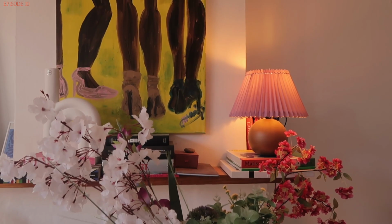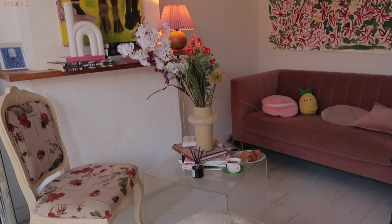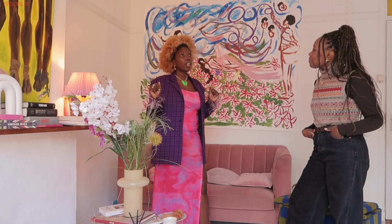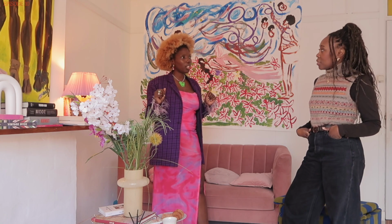This lamp is from Fest, and this vase is from Josh V. The coffee table is thrifted. I got it from a Facebook page where you can get free stuff.